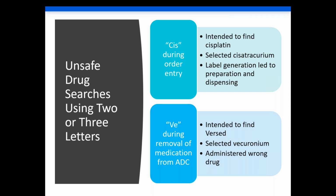But obviously, those drugs are still out there. Although the brand name Versed is not used anymore, people are familiar with it instead of midazolam, so they use that. So there's just no telling where else this might happen. I just wanted to mention that.